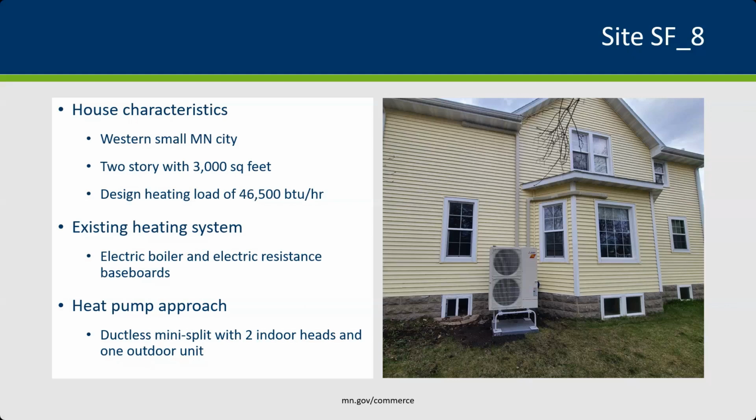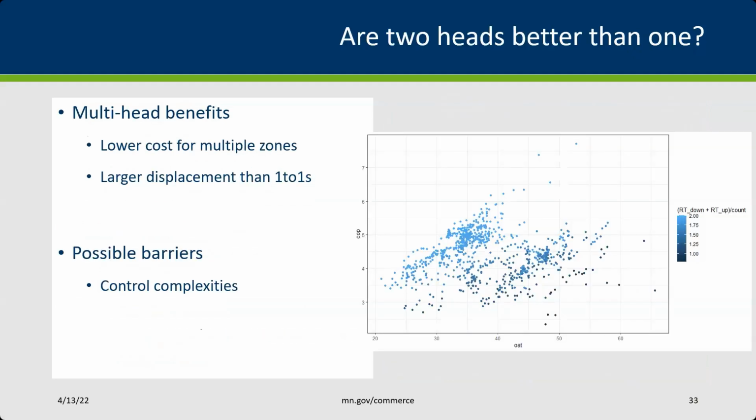So in addition to the install characterization, there are some trade-offs with these 2-to-1 or multiple indoor head systems. This project is some of the first true cold climate data on some of these different multi-head system installations. And so we are also registering some trade-offs between the benefits of multi-head systems and some complexities to their install design.